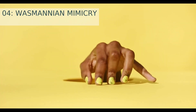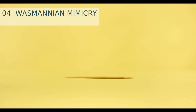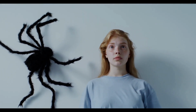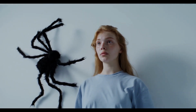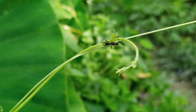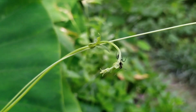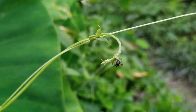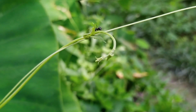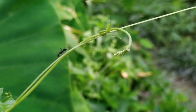Number 4. Wasmannian mimicry. Wasmannian mimicry, also known as symbiotic mimicry, is a type of defensive mimicry in which one organism resembles another organism that is more toxic or dangerous to predators. This type of mimicry is named after German entomologist and priest Father Johann Carl Wilhelm Wassmann, 1859 to 1931. It occurs when an organism, usually an insect, associates with a more dangerous species that is better defended against predators.